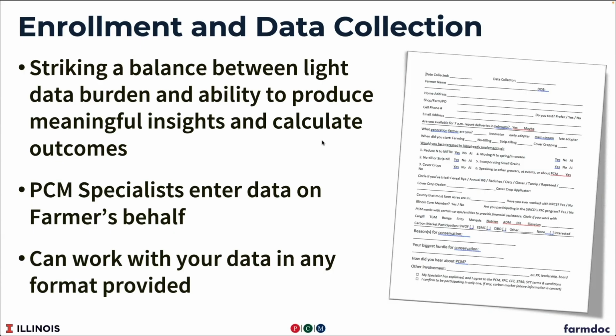Whenever the farmer has expressed their interest and is ready to enroll, then, as I mentioned, we'll have our specialist do just about everything it takes to sign the farmer up. That'll start with an enrollment meeting that can last anywhere between 30 minutes and a couple hours, depending on how extensive the operation is, or how many different programs a farmer implements within their operation.